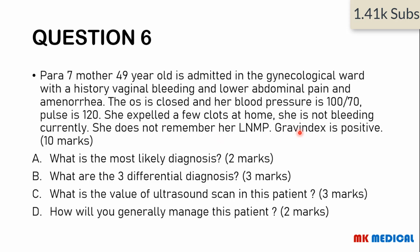Gravindex is positive. So it means that for whatever case, this woman is pregnant, or was pregnant at this point in time. She's coming in with vaginal bleeding, low abdominal pain, and amenorrhea, 3 important things, and these vitals that are almost tipping her into hypotension. So what is the most likely diagnosis? What are the 3 differential diagnoses? What is the value of ultrasound in this patient? How will you generally manage this patient? You may pause the video right now, think through this question critically, and actually understand.